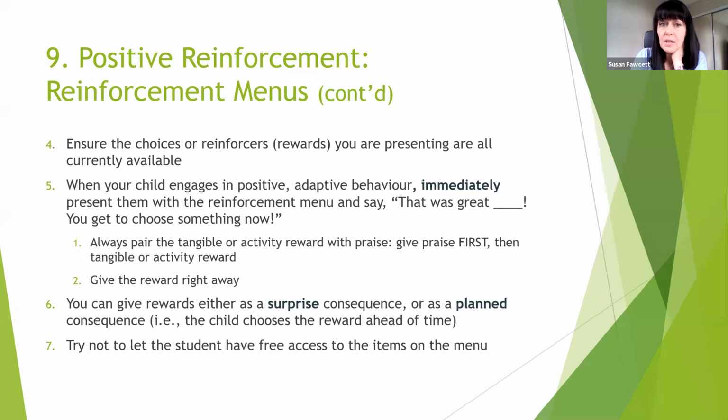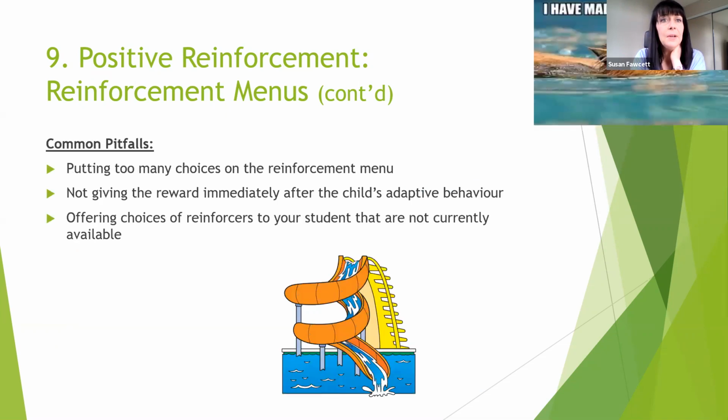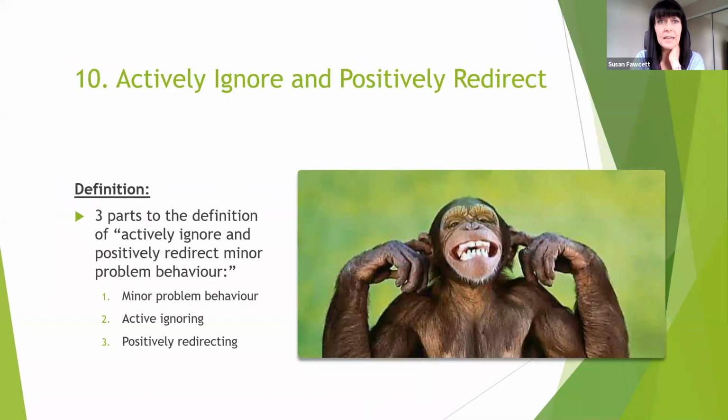The other thing to keep in mind is you want to keep reinforcers especially reinforcing. So try not to let them have free access to these things all the time, because that will lessen their power, basically. So, common pitfalls: this is what I was saying about the water slides, like don't put that on there in the middle of the winter, or if you can't go right away, not giving it immediately after, and putting too many things on there is not a good idea.